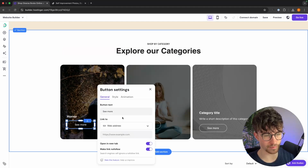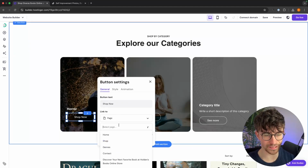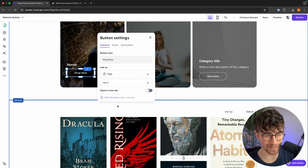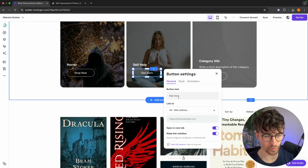For the button, I'm going to change this from see more to shop now. And then all we are going to do is where this links to, we are going to link to a page. And we are going to link to the page that we just created. So I spelled that wrong, so I would have to go ahead and change that. But that's going to be my horror page. Then we can edit button.